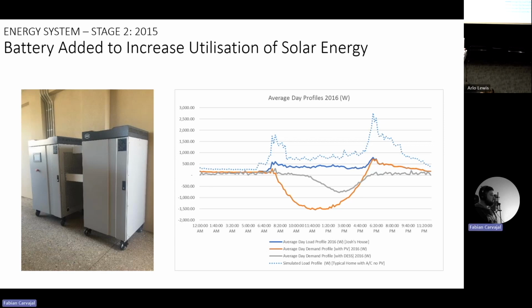And the orange line is our solar generation prior to the battery. Again, that typical duck curve. The grey line is what happened when we put the battery in. You can see that we're soaking up that excess solar rather than it going to the grid, and we're knocking out the peaks. So it did work, but the issue was that it chewed a bit of power, about 1.5 kilowatt hours a day to run the thing.